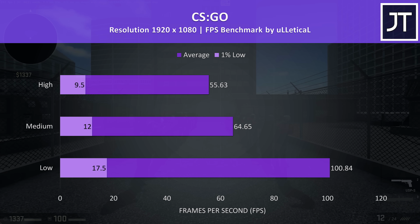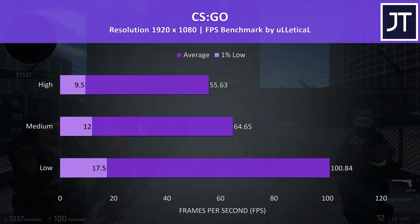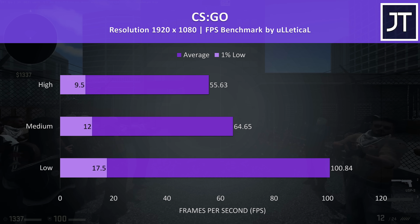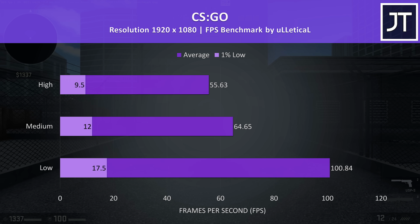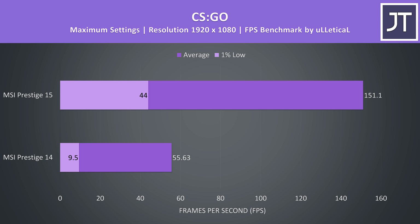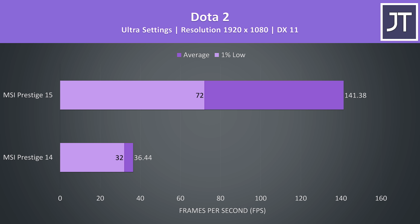CSGO was tested with the Euletical FPS benchmark, and this is another CPU-bound test that usually runs well on pretty much any modern hardware. While it was possible to hit 100 FPS with all settings at minimum, these results are still far lower than expected. The Prestige 15 for comparison got more than double this. To put things in perspective, here's how the Prestige 14 compares with the Prestige 15. Both have the same CPU and GPU, but power limits are different. So again, it just goes to show you can't judge purely on specs alone.